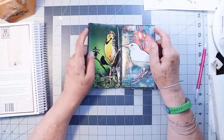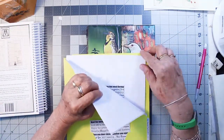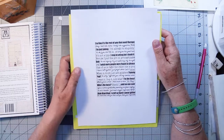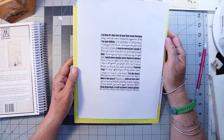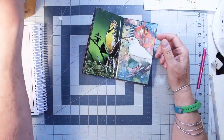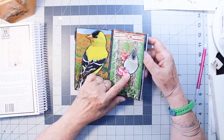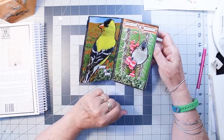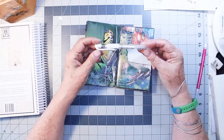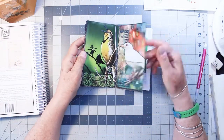These don't have sayings yet, and I could use the Karen Tremere sayings because she has some in here that are kind of funny. Like, I'm fine, it's the rest of you that need therapy. I may be wrong, but I doubt it. I wish more people were fluent in silence. So I'm going to use some of those on these. I tried the little dots that Diane Hubert uses, but I find the pen difficult to get working. It's one of these white gel pens, and you have to kind of baby it. So I'm doing some without that.